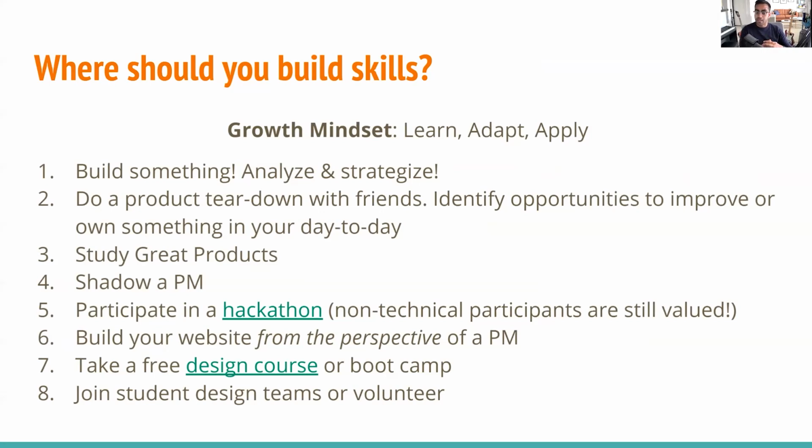Consider participating in a hackathon. Non-technical participants are still very much valued. I was actually at a hackathon recently, and though I wasn't a programmer, I was still able to lend a lot of value. And ultimately, we were actually able to place as a finalist in that hackathon. So definitely don't be afraid to join some of those communities.